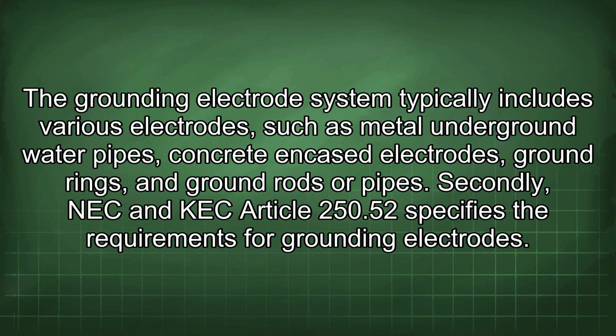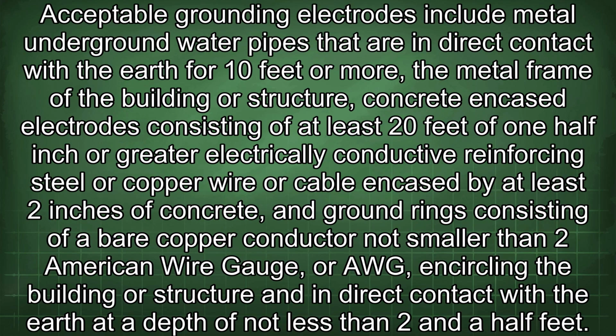Secondly, NEC and KEC Article 250.52 specifies the requirements for grounding electrodes. Acceptable grounding electrodes include metal underground water pipes that are in direct contact with the earth for 10 feet or more, the metal frame of the building or structure, concrete-encased electrodes consisting of at least 20 feet of 1/2 inch or greater electrically conductive reinforcing steel or copper wire or cable encased by at least 2 inches of concrete, and ground rings consisting of a bare copper conductor not smaller than 2 American wire gauge, or AWG, encircling the building or structure and in direct contact with the earth at a depth of not less than 2.5 feet.